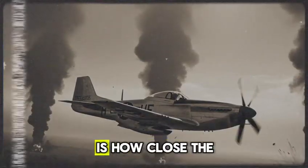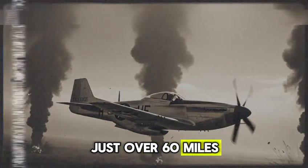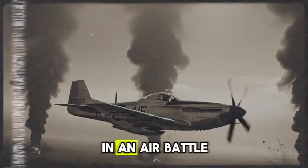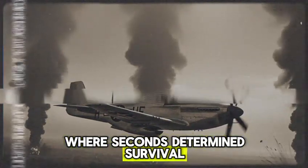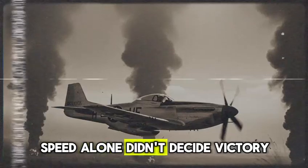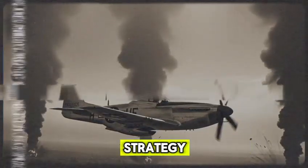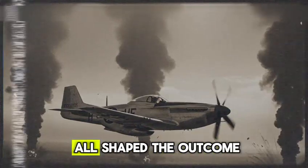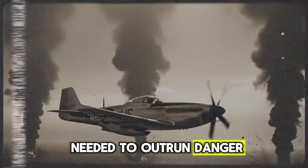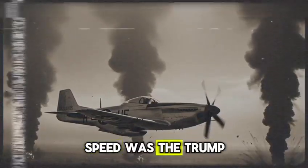What is remarkable is how close the competition truly was. Just over 60 miles per hour separated the 8th fastest fighter from the first. In an air battle where seconds determined survival, that margin mattered. Of course, speed alone didn't decide victory. Maneuverability, firepower, strategy, range, and pilot skill all shaped the outcome of the war. Still, when a pilot needed to outrun danger, catch a bomber, or escape impossible odds, speed was the trump card.